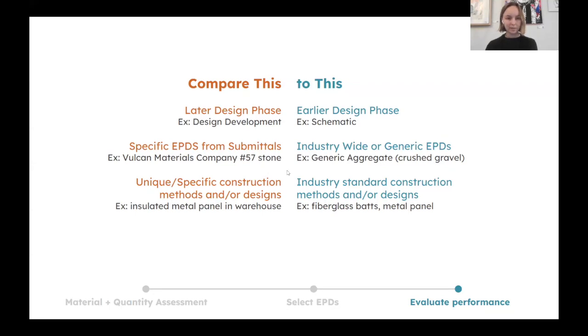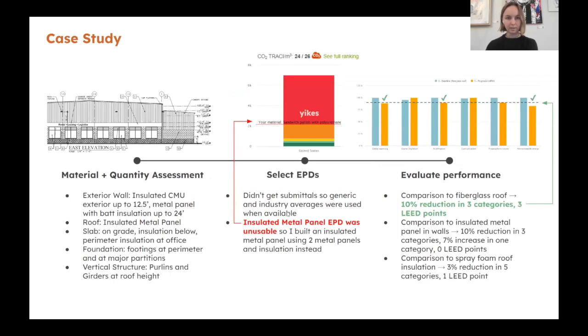Similarly to looking at the submittal selection earlier, we can look at specific EPDs from the contractor documents, or we can compare those EPDs with the industry-wide averages or generic EPDs. And then lastly, we can look at industry standard construction methods and compare those to unique or specific construction methods within a specific design. I'll give you an example of that in the case study coming up.